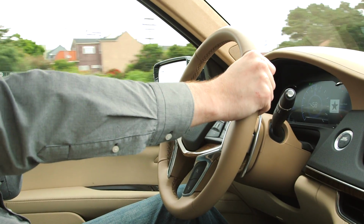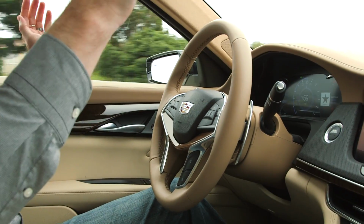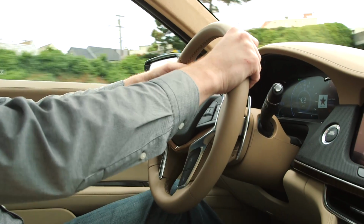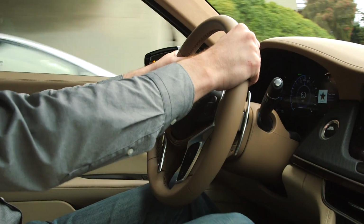Like other automakers, Audi, BMW, Mercedes, the CT6 has adaptive cruise control and lane assist. So as you're driving, if you get a little bit out of your lane, it'll nudge you over a little bit. Now you're supposed to keep your hands on the wheel at all times, so you'll feel that sort of nudging.